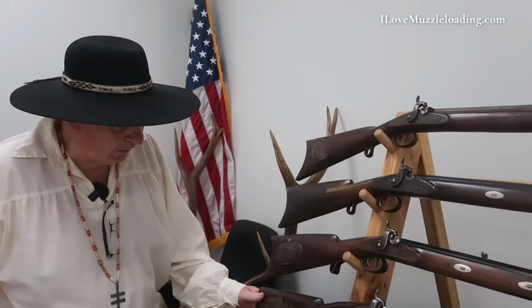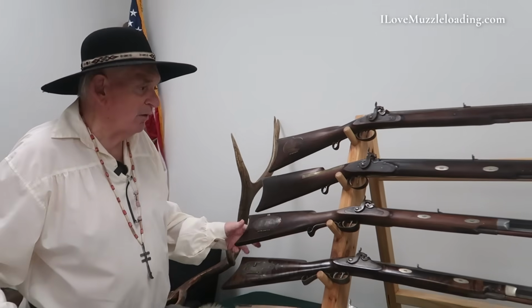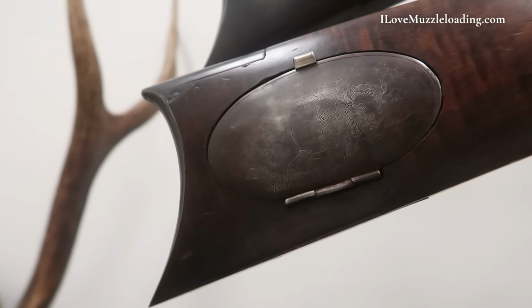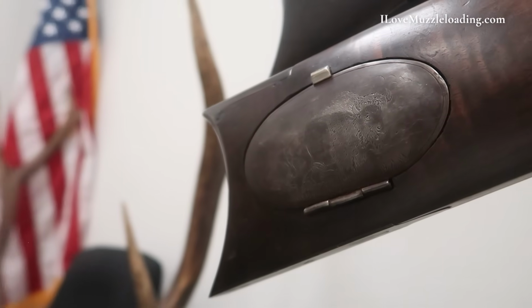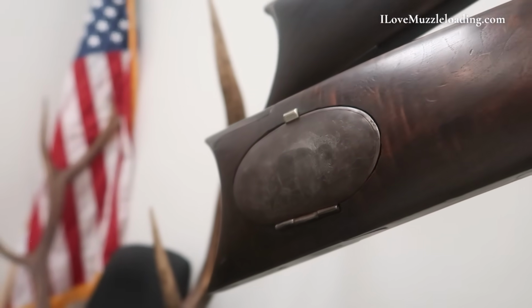This down here are 2 of what I call the buffalo rifles. There's only 4 Hawkens that have a buffalo engraved on them. This is one of them. And this is an engraving of the buffalo. It's not real good, but it is an engraving. Now, there's only 4 of those known, so these are kind of rare.